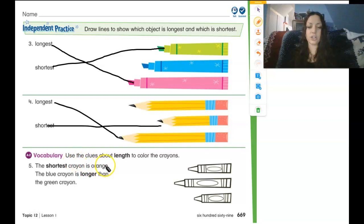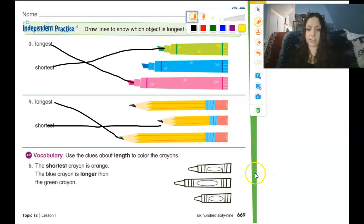It says use the clues about length to color the crayon. Okay, so this has more than one. It says the shortest crayon is orange. So the shortest crayon is orange. I'm going to go ahead and color it yellow just because that's what I have. So which one is the shortest? The one on the bottom, very good. So this is supposed to be orange.